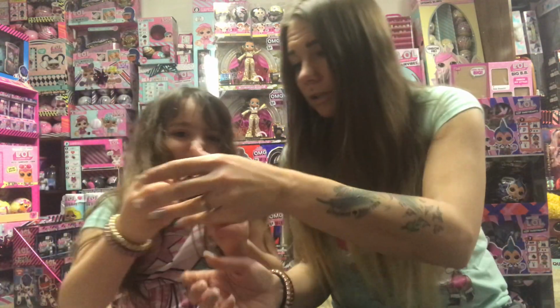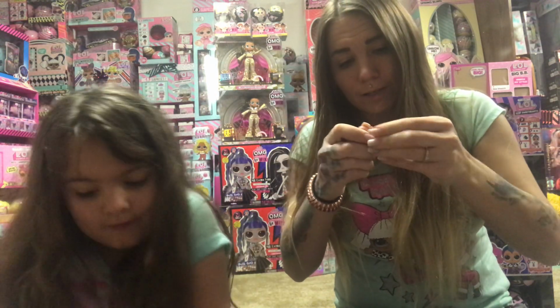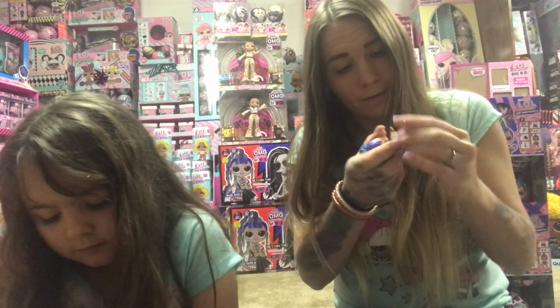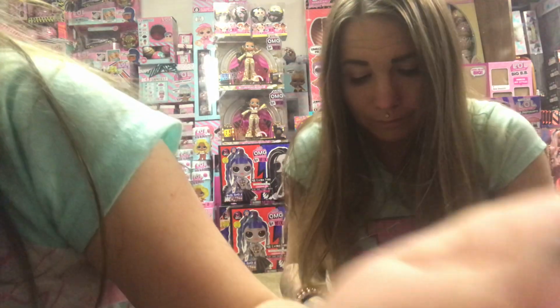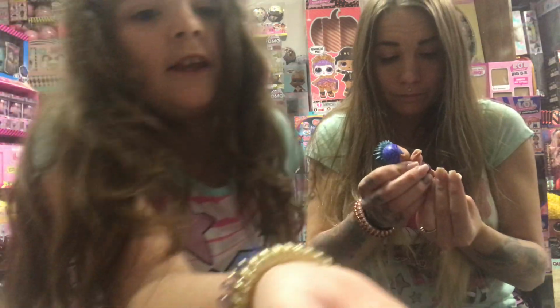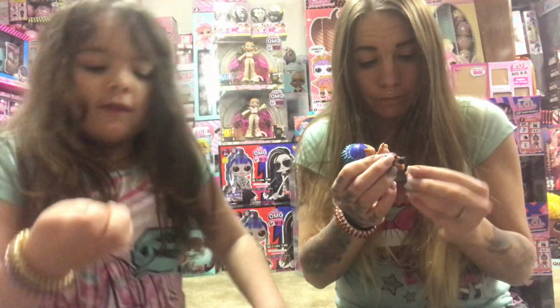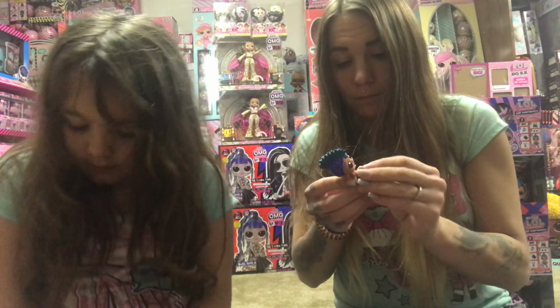Here, I'll help you. Oh my God. His bottoms are a little hard to get on sometimes. You just gotta prop up the back of it. Of course, he has these little spiky things. Bracelets. Yep. They are all spiky. What else?